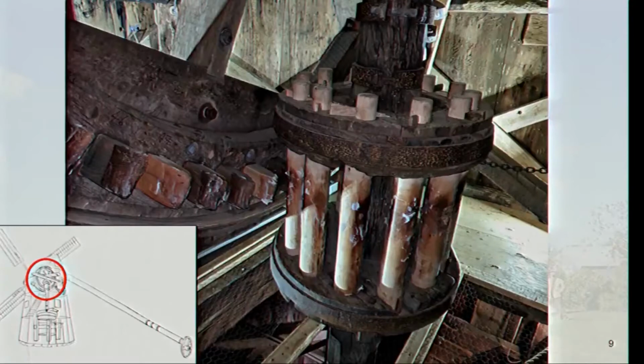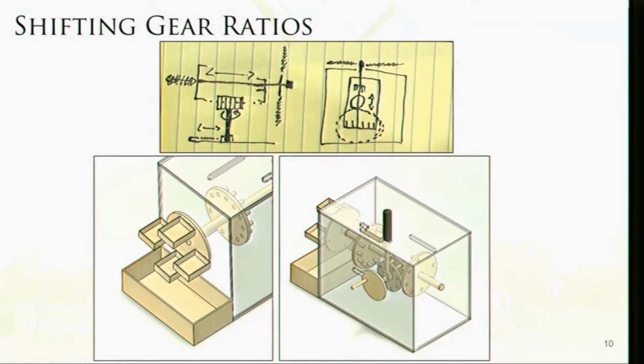So here we have a picture of the main and only gear mesh in the mill. It's located right on the top where the mill turns. This is the grounds for what was our first exhibit, the shifting gearbox. The main purpose of this exhibit is to serve as an educational tool to display gear ratios.